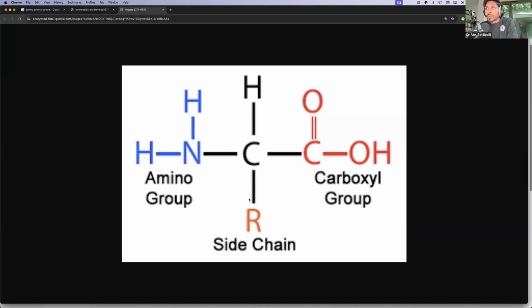Now, there are over 300, I believe, unless I've found some more recently, amino acids that exist in nature. We're only really concerned with about 20 of them as far as Homo sapien physiology is concerned. So what we have here determines which amino acid it is. And that in turn determines what we can do with it.